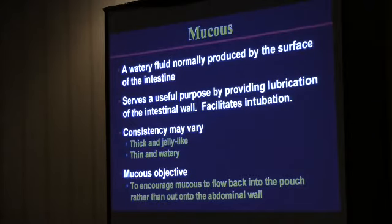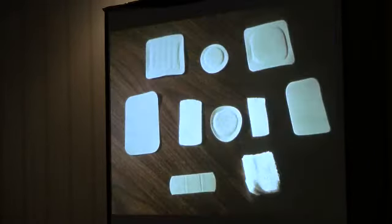Some people have mucus that's very thin and watery, and they feel like water just pouring out of them. That's much more common in the early weeks or months after surgery, when people are catheterizing more frequently. And as time goes by, the way the pouch is designed, mucus flows back into the pouch rather than out of the stoma. So that's just a management issue that's not difficult to overcome or deal with.